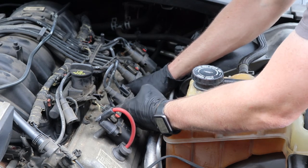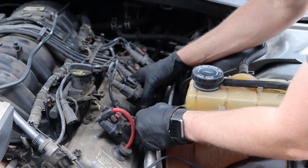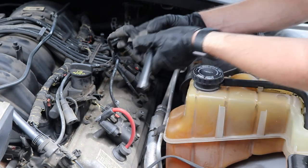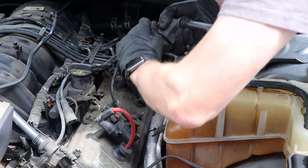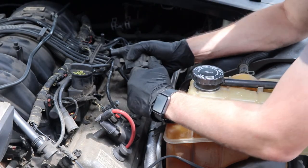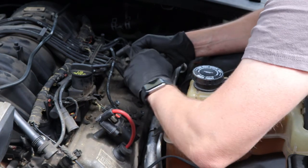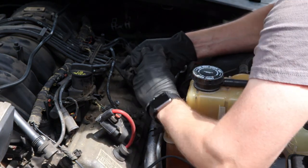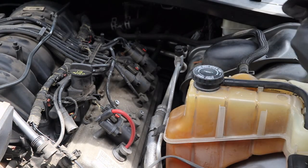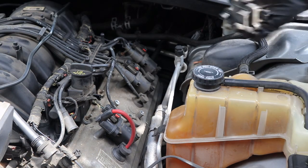Okay, then you want to carefully remove the coil pack. I'm actually replacing the plug wires too, so I will remove that boot there. And I'm actually going to remove the whole boot on the coil pack too, because I'm going to replace that. It'll be kind of difficult. You might have to use some force on that or some tools.